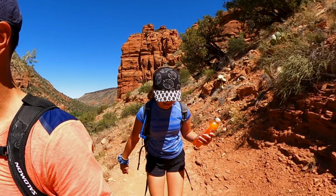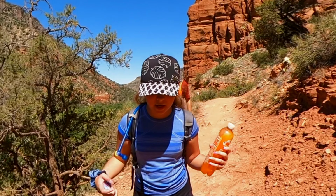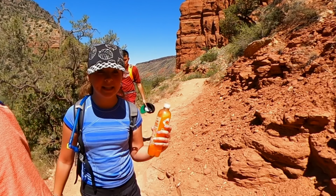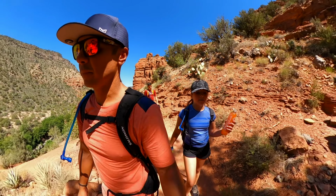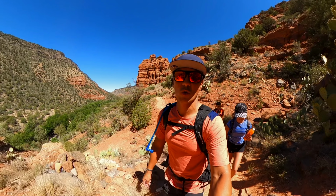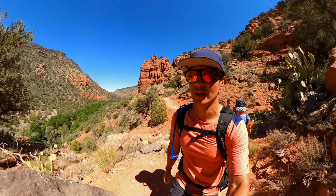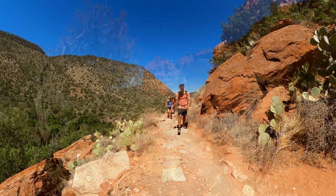What's up, Kens? Tip: if you have a backpack with a water pouch attached to the side, always put ice in the water pouch the night before so you'll have slightly cold water when you hike. Yeah, that's a good tip. We froze some water bottles too and they're definitely melting and are nice and refreshing. All right, we'll catch up to you later.